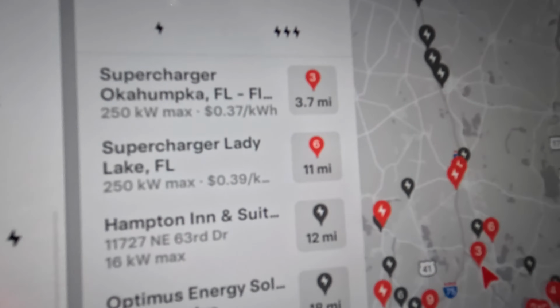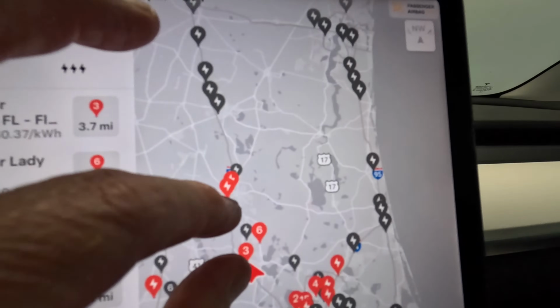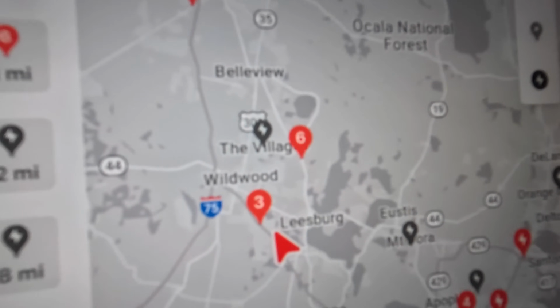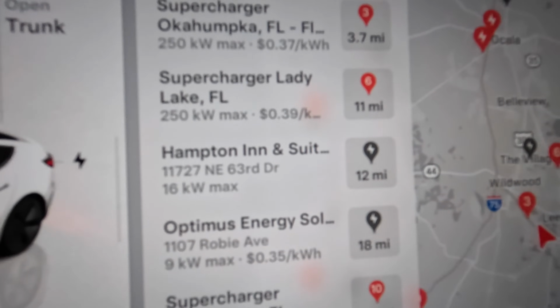And then the next closest one to us is 11 miles away in Lady Lake, Florida, which is right on the outskirts. If I zoom in just a little bit there, you can see the map of the Villages in Wildwood. It's just right on the edge of that. And then the next closest charger to us would be a destination charger there at Hampton Inn and Suites.